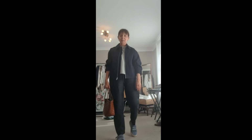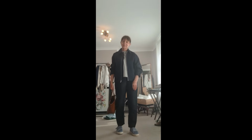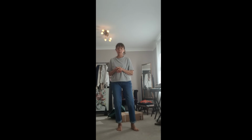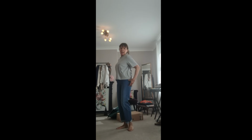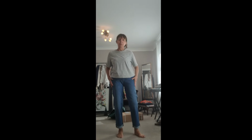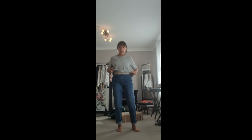What do we think? I like it. Now, these are some jeans from M&S. They're Bauschen, I think it's pronounced. Very expensive, so not M&S's own brand. And what I like about them is the denim is really soft, which is great.